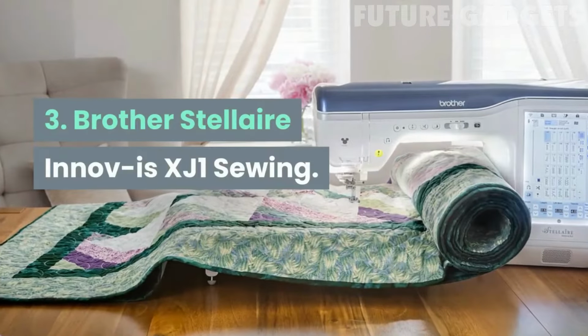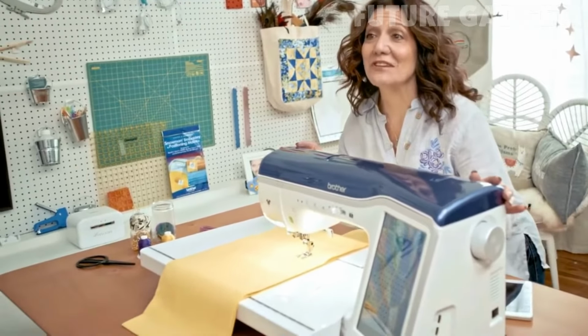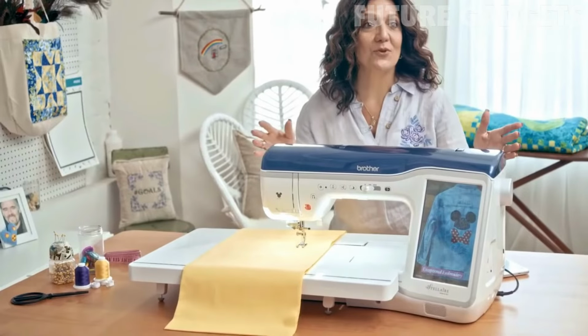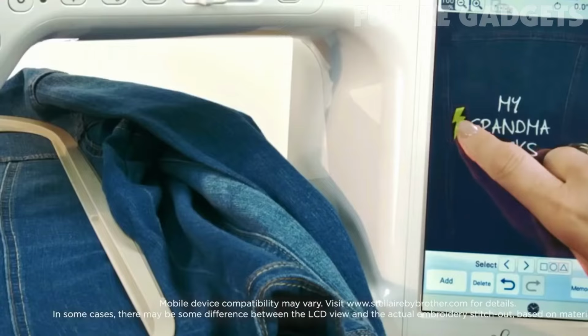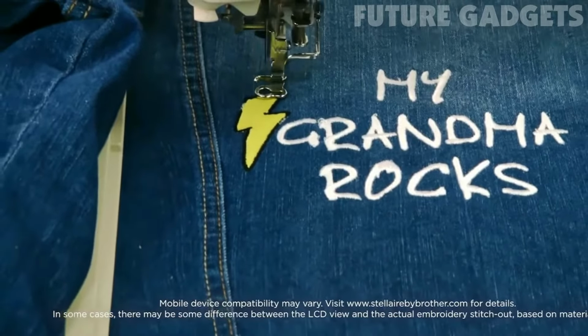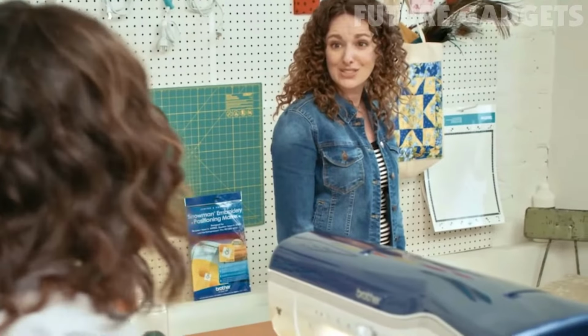3. Brother Stellaire Anova XJ1 Sewing. Packed with the latest luxury features you've yearned for as an experienced sewing and embroidery enthusiast, yet so easy to learn with its library of 24 built-in instructional videos. Experience the freedom and comfort of sewing on 56 square inches of included workspace, giving you the power to handle virtually any project with ease.